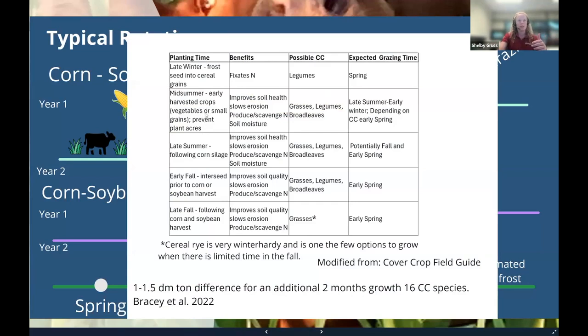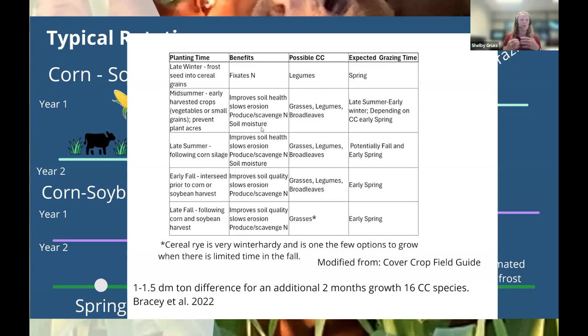We could be doing it midsummer. This again is something that we're thinking about after our small grains harvest. This is also something that a lot of people don't think about, prevent plant acres. This is a good opportunity to come in with a cover crop. We could still have some of those other cover crop benefits of improving soil health, reducing soil erosion, and soil moisture. And a lot of times when we're thinking about this, there are quite a few different opportunities with our grasses, legumes, and broadleaves. And if we're thinking about grazing these, we could be grazing anywhere from late summer all the way to early winter, depending on what was planted.